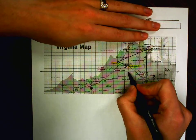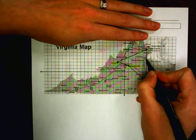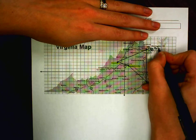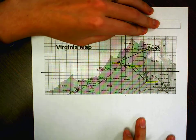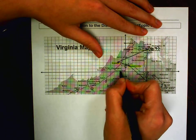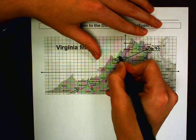Notice I have to go over 1, 2, 3, 4, 5, 6. And then up 1, 2, 3, 4, 5, 6, 7. So this is at the point 6, comma 7 for Fairfax. I know it's a little hard to see on my map, but that was 6, comma 7. Staunton from my origin is backwards 2 and up 3. So backwards 2, up 3.